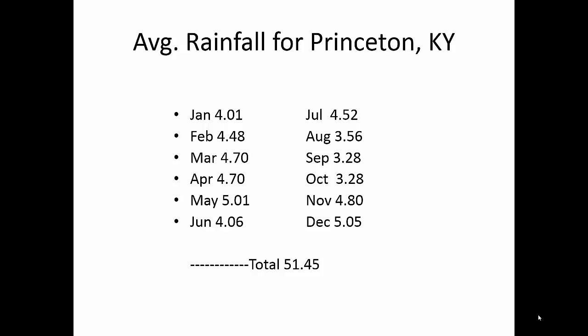And here's a little calculation that I did. I haven't updated this in a while because I really like the way this works out. But this is for Princeton, Kentucky. I pulled these numbers 4 or 5 years ago, the 30-year means. It came up to 51.45 inches of water. I always round it up to 52 inches of water because it makes the math easy, and I like easy math. 52 weeks in a year, so that means we're getting 1 inch of water per week.